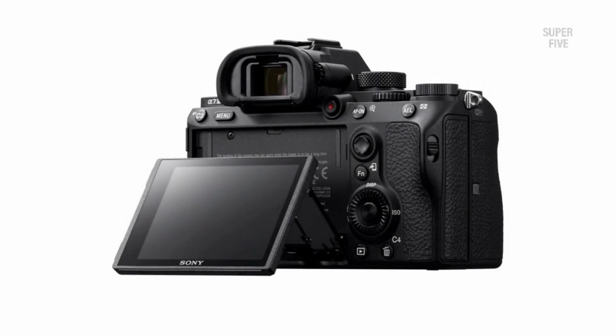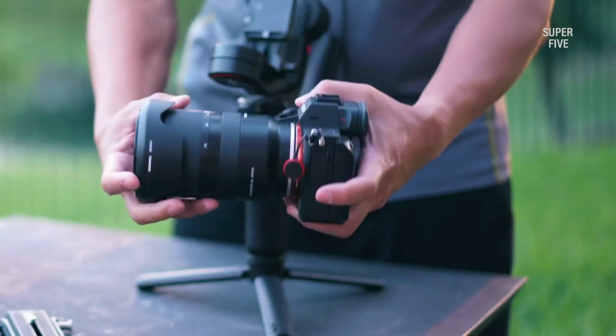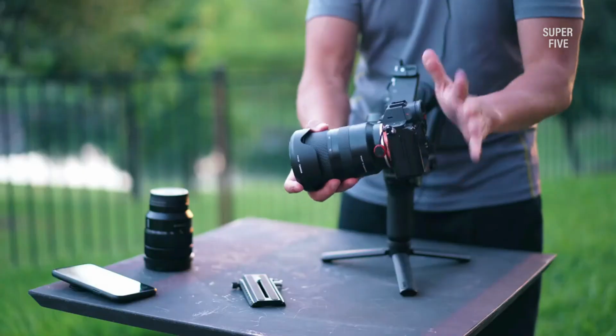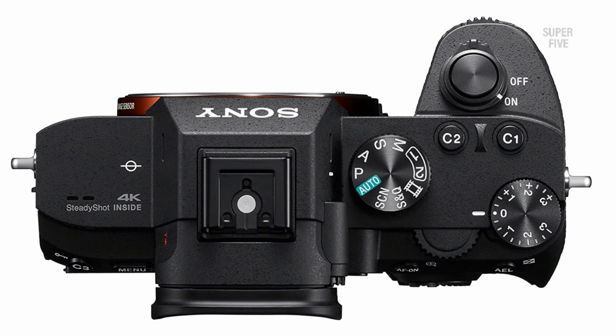Drawbacks. The camera does not have a vari-angle touchscreen, making it hard to shoot from different angles. Similarly, it only has one memory card slot. Our verdict. Sony a7 III is a versatile camera that you can use for many situations. It is also an ideal camera for parents looking to photograph their newborns due to its advanced features.